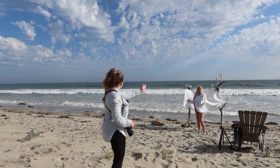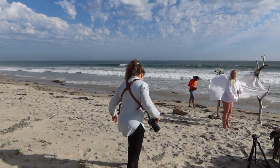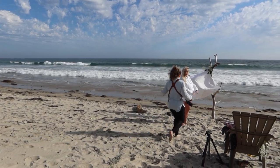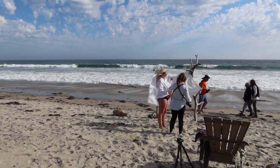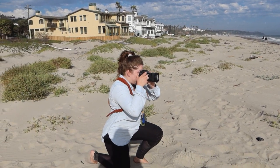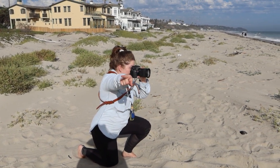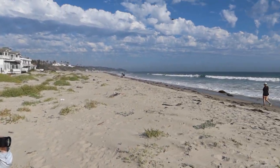So I really enjoyed this background, or this backdrop, but I don't think it quite worked out for what I was envisioning, but I'm still really pleased with the shots that we got in front of it. Look off to the, oh yeah, wait, look straight out, and then yeah, the wind.